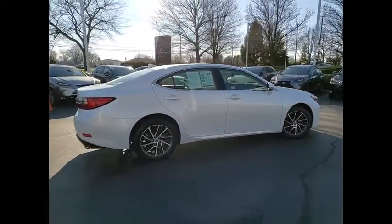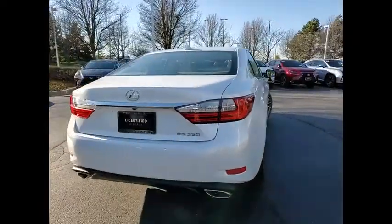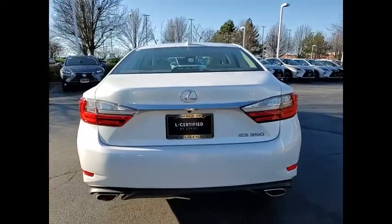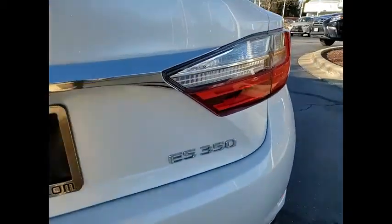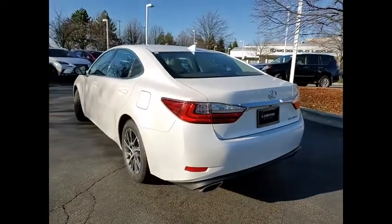A 3.5-liter V6 engine propels the ES from 0 to 60 miles per hour in 6.8 seconds. And the countless standard interior features transport you to a new level of luxury and convenience. This vehicle has less than 20,000 miles.